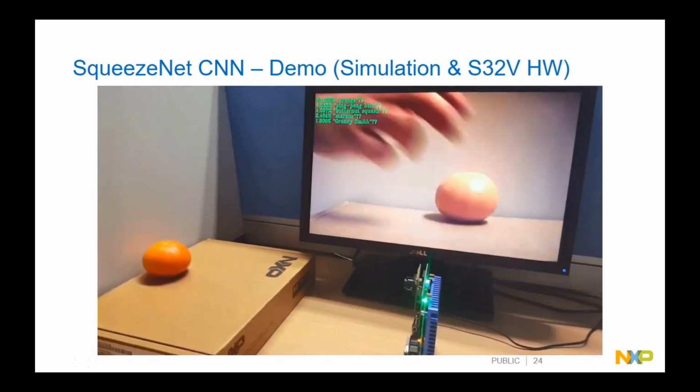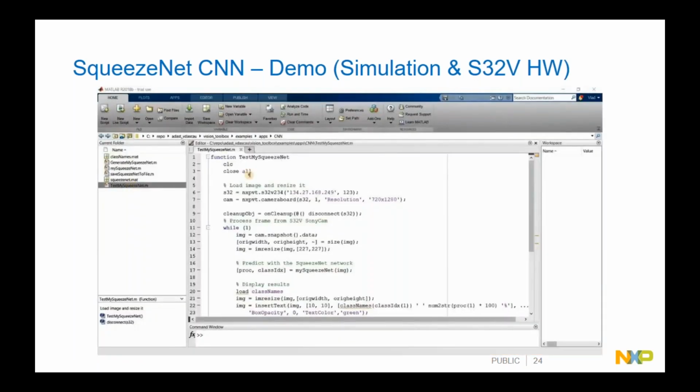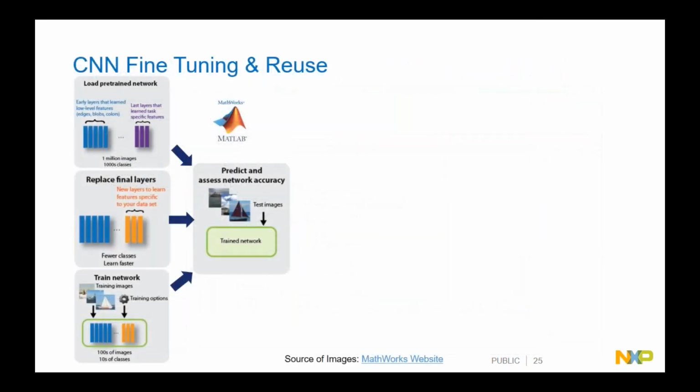So what can you do with this kind of application? Well, using the pre-trained network with transfer learning, it's typically much faster and easier than training a network from scratch, right? You don't have to spend too much time investing in that. And if you really want it, you can fine-tune these deeper layers also directly from MATLAB. So MATLAB provides you all the additional tool set to do these things automatically.